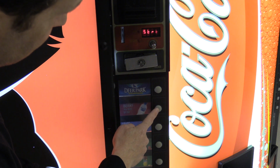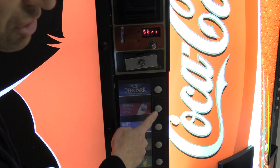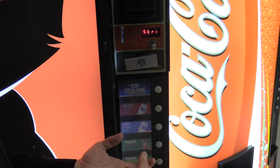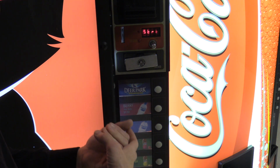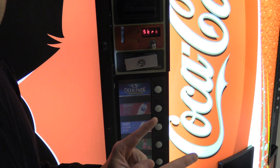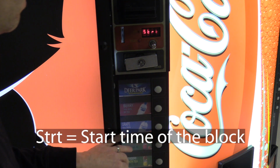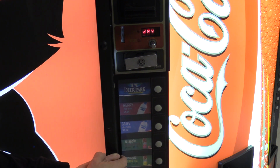Start. This is when the block starts. This is the time that it's going to start blocking selections or turning off the lights or whatever. It's important for you to understand that. Start is the start of the block. Let's press enter and just see how that is configured.